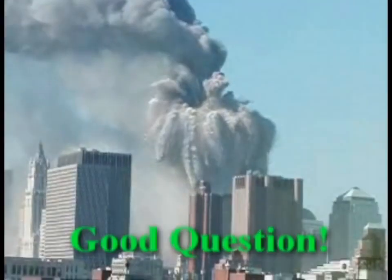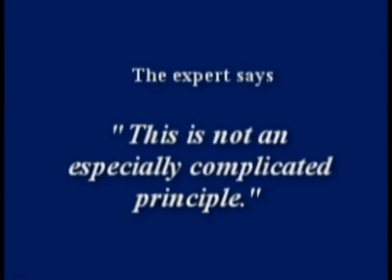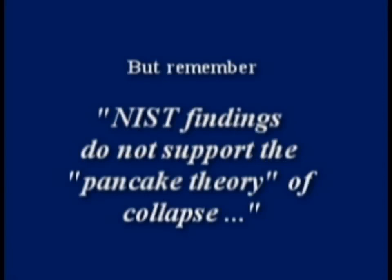Sure. Well, the collapse of WTC 1 and 2 was a floor-by-floor collapse, which initiated global collapse. And this is not especially complicated principle, but as I said, the details of the reports that I cited. I think it was called like a pancake effect or something. Well, the pancake effect refers to the floor-by-floor effect. So one floor will collapse, and the impact of the other floor will cause a chain reaction.